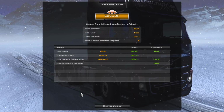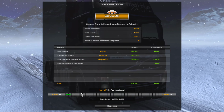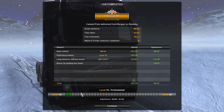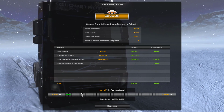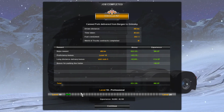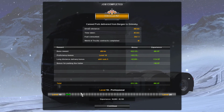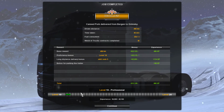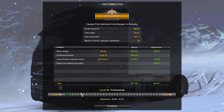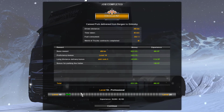Excellent. Cargo delivered from Bergen to Grimsby. 456 kilometers. Time taken 45 minutes. 202.1 liters of fuel. 42nd World of Trucks contract completed. Got our base reward, got our proficiency bonus, got our long distance delivery bonus, and a bonus for parking the trailer. So we made 31,128 euros and 660 experience points. And we leveled up. So there we have it.